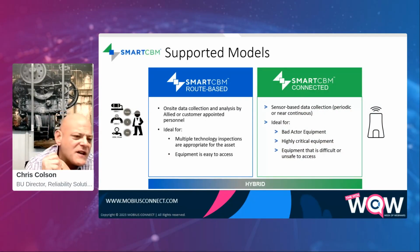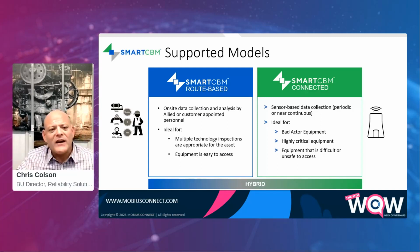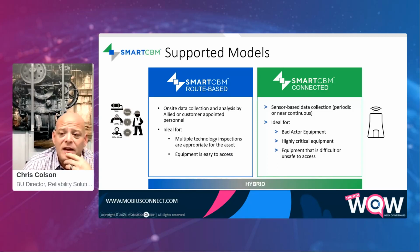But what I wanted to articulate here is that the Allied Smart CBM platform and the ecosystem works for both the traditional manual route collection support model and the more recently added connected model that many people have deployed over the last several years. So really, in a nutshell, what that means is that there's an ecosystem, one platform, that's driving the metrics of our CM program, telling us what the health of our assets is, regardless of how we collect and analyze the data. We have one platform, and that platform works well for both of those models. And so that's what we've tried to deploy. And I've seen others push forward in that type of direction as well with their program. But that's a point that should not be overlooked.